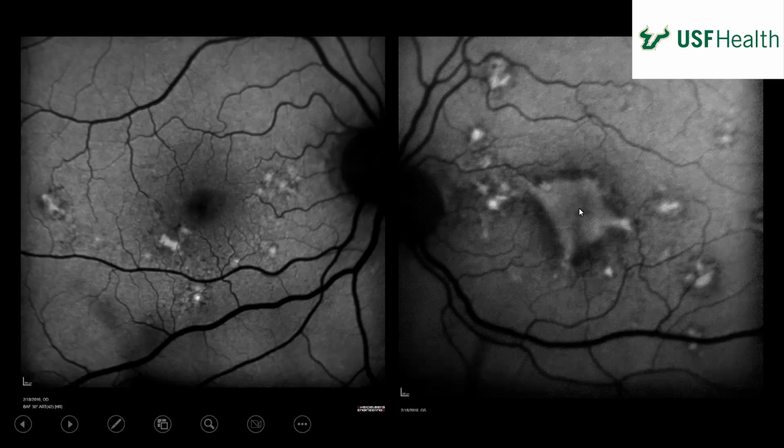And moving over to the left eye, I'm seeing, focusing right centrally, that larger lesion has a hyper autofluorescent border with hypofluorescence surrounding it. And that lesion is actually a little bit less hyperfluorescent than some of the other scattered lesions that were surrounding it.